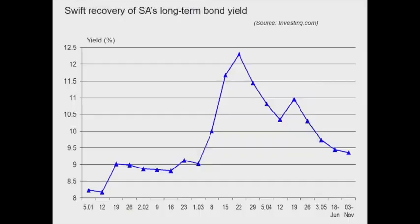One of my favorite adages is, don't get bogged down in April. April was a disaster. It was a disaster in virtually every country in the world, including South Africa, but we are moving away from April at a rapid rate of knots. I'm going to start with a little bit of bad news, in the sense that we are all aware of what happened to the capital markets.